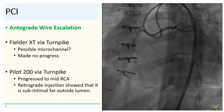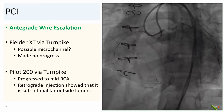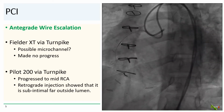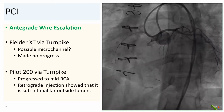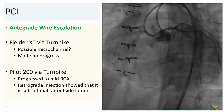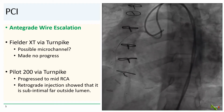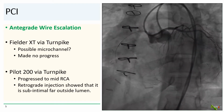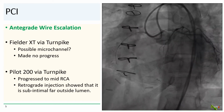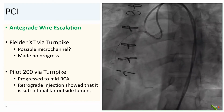So we then switched over to a Pilot 200 wire, which progressed fairly quickly all the way to the mid RCA. However, we did a retrograde injection here that showed that the wire had dissected and that it was subintimal, and unfortunately it was also located quite far outside of the lumen. So we left the Pilot 200 wire in place for a reverse CART later on.